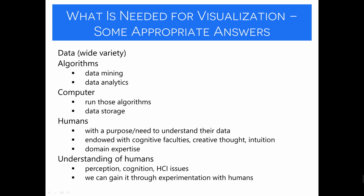We're going to talk about different kinds of data and how to clean it, the algorithms that analyze the data, how they run and which ones are more efficient than others, and how to store data and make it smaller if needed. We'll talk about the humans themselves, how they interact with data, what visualizations work better than others and why, and how to experiment with humans, how to figure out if a visualization is good or not, if the visualization you made is better than the visualization that has existed before. So we're going to talk about all of these things in this class.